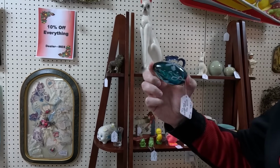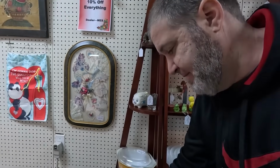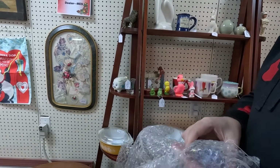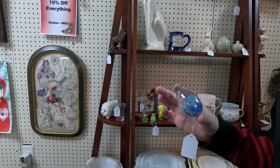This one would be more expensive. It looks like a Glass Eye Studio. It's polished, but it's not signed, so I can't claim it is. And then the other one, they both came out of a good lot of egg-shaped paperweights. Everything else I got was good. This one looks really pretty. I like that one a lot.